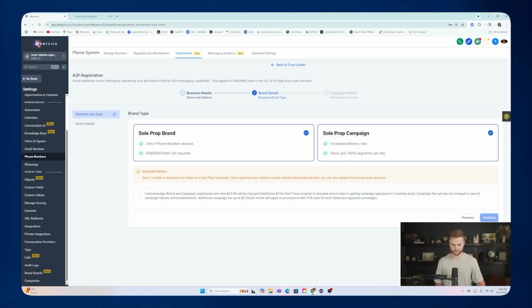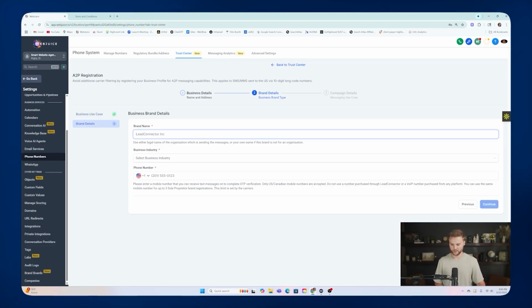And then right here, you'll just select I acknowledge. It's a $24 charge, just a one-time fee to do this A2P registration. So you'll just select that checkbox there, click continue. There's really no way around that. We just have to pay the fee. And then the brand name, you'll do WebJuice LLC again, or you'll do your business name, whatever your business is called.